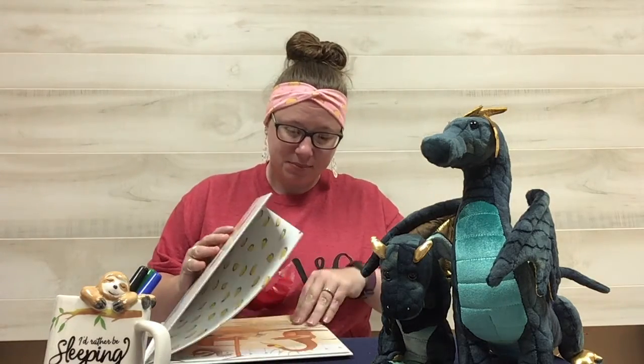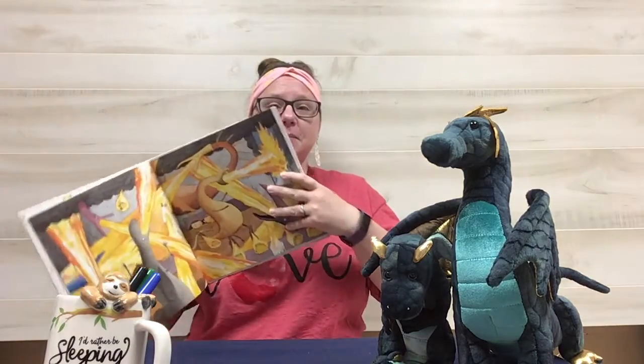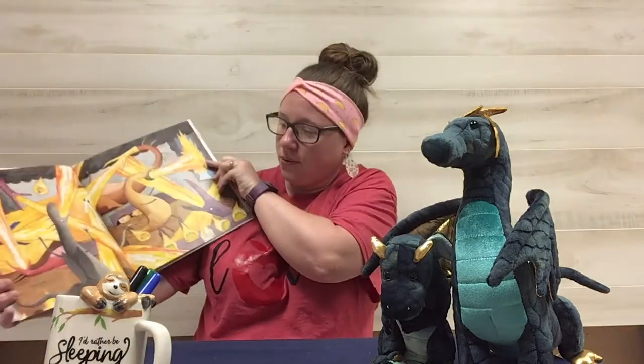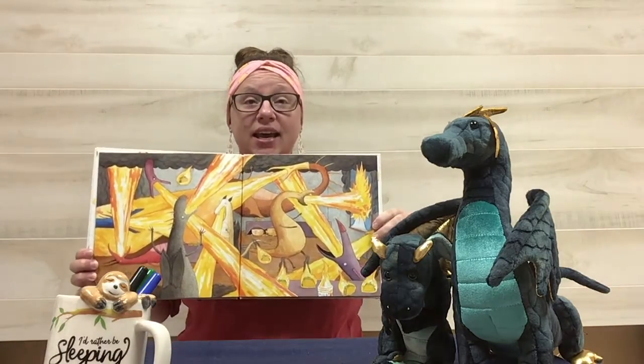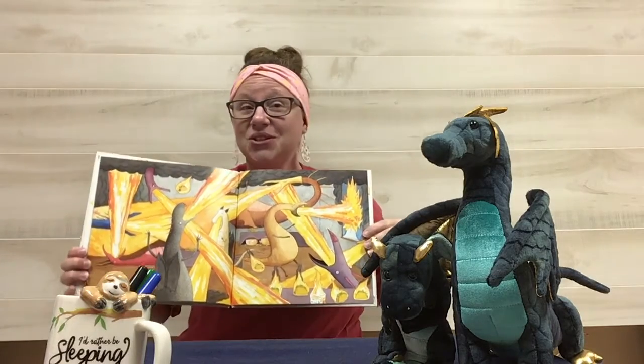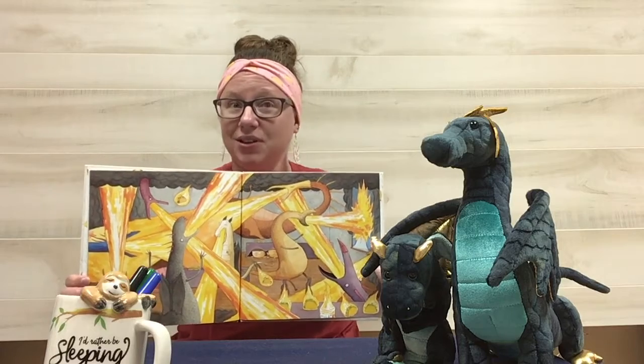I'm going to flip to the page here. Give me a second. It was this page at the end where they were saying it was too late after the dragons had already had the spicy salsa. So, if you look at the page, what do you notice about what's going on there? What really sticks out to you?